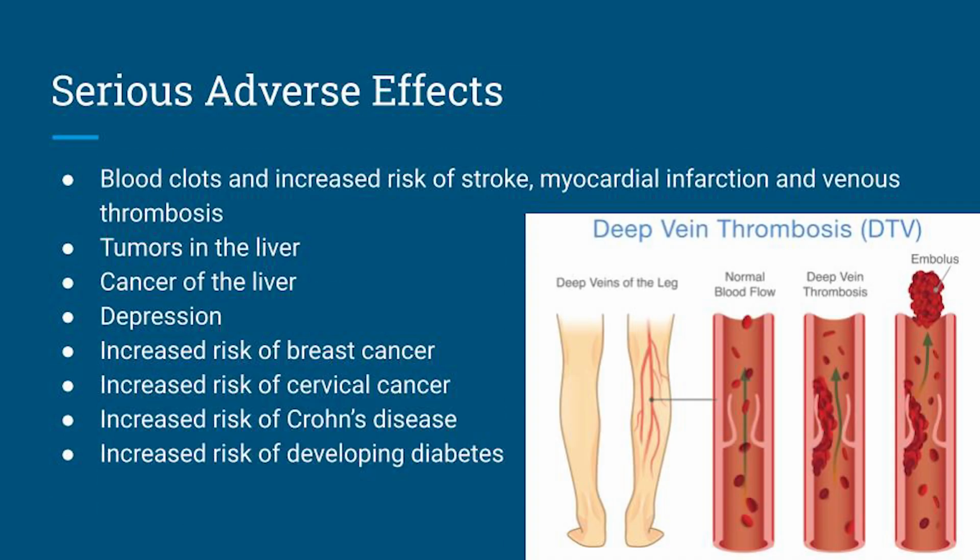Some more serious adverse side effects are much less common. These side effects are usually due to other contributing factors such as age, health, and certain habits like smoking. Smoking is one of the worst things to do while taking oral contraceptives because it greatly increases the risk of blood clotting, which leads to a greater risk of stroke, venous thrombosis, and even myocardial infarction or a heart attack.